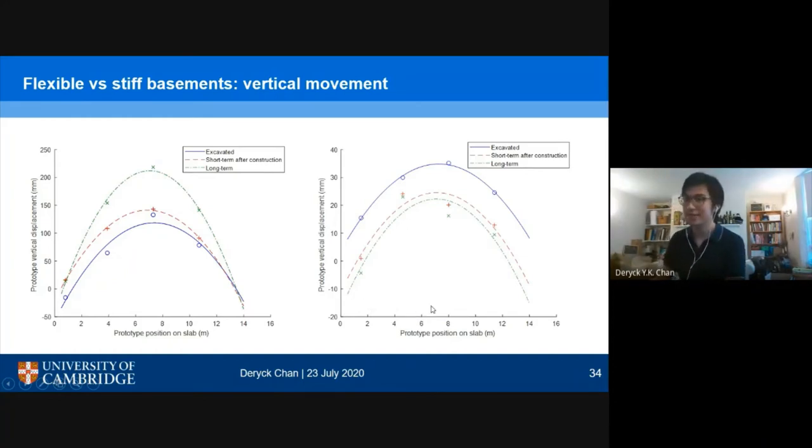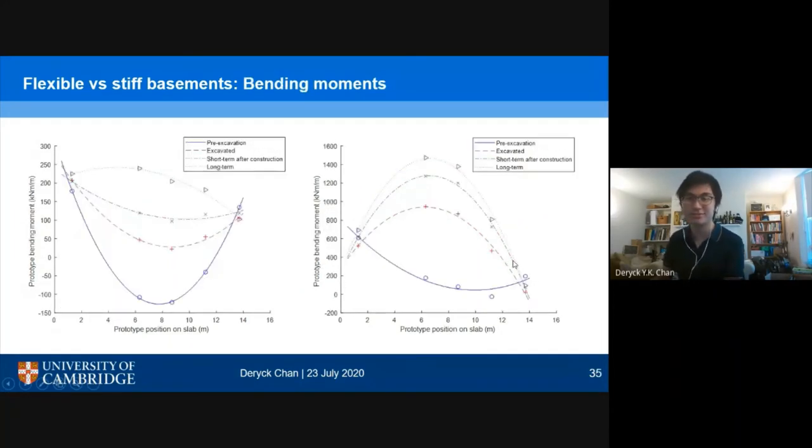Whereas for a stiff box, it heaves upwards a lot, well, not a lot, a bit more at the start. And then when we construct the basement structure by putting a load on top, it wants to settle back downwards and essentially stay there, which is somewhat curious.